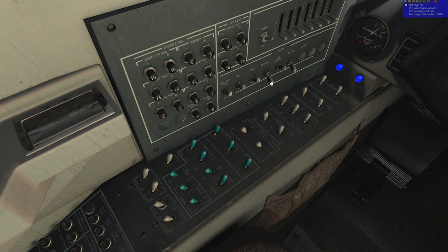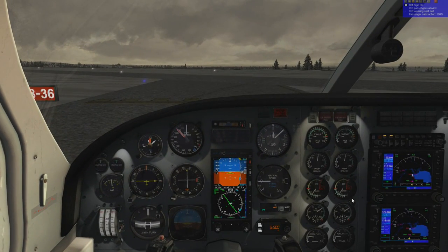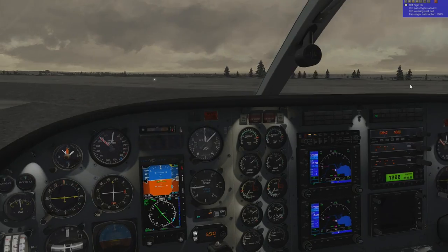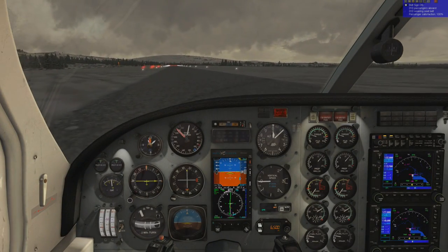Yes, because that's extended anti-collision. I'm getting kind of confused there about which position, up or down, is off now. I think we're good now. I checked that a second ago, but still. I didn't hear anyone on the radios. Should have checked a little bit better, but I don't hear anyone.